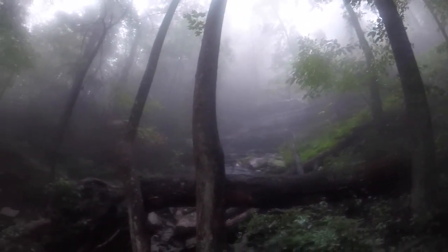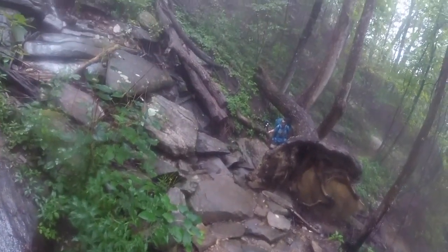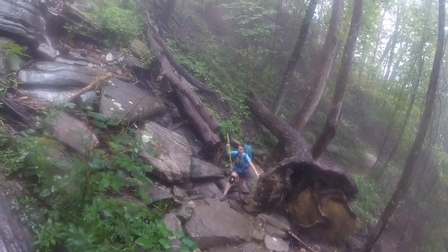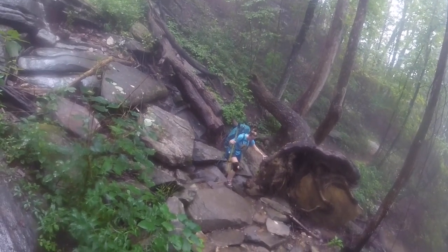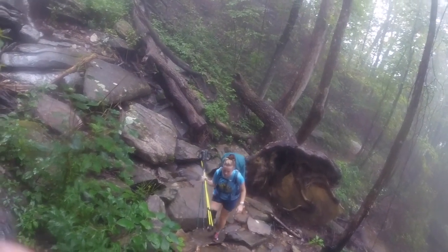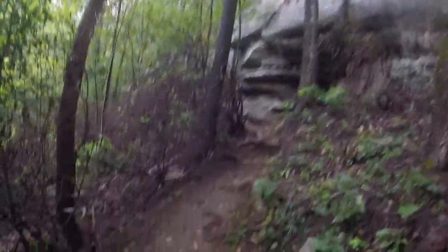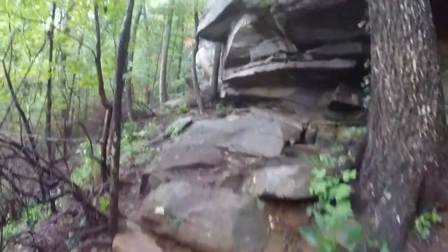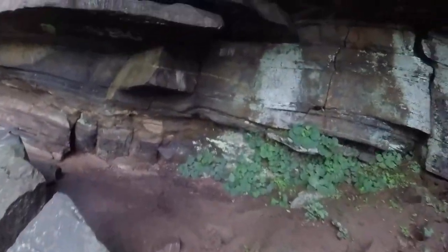That is cool. That's a cool overhang. Yep. Except somebody had to graffiti it though.